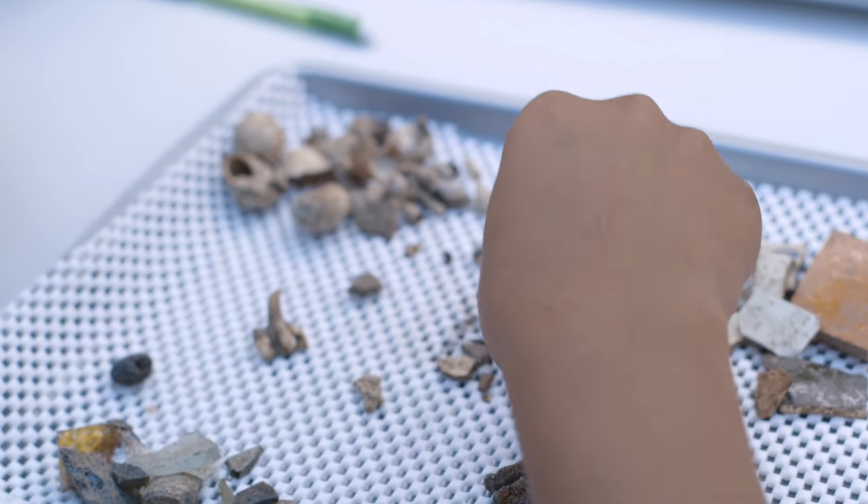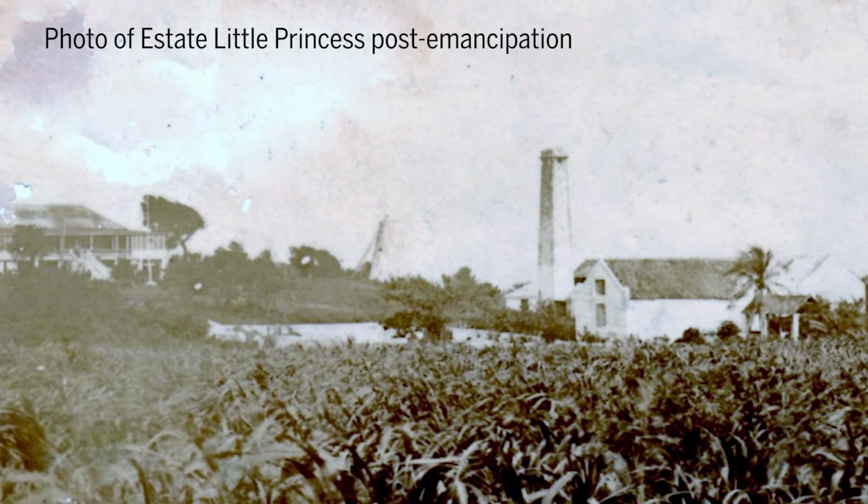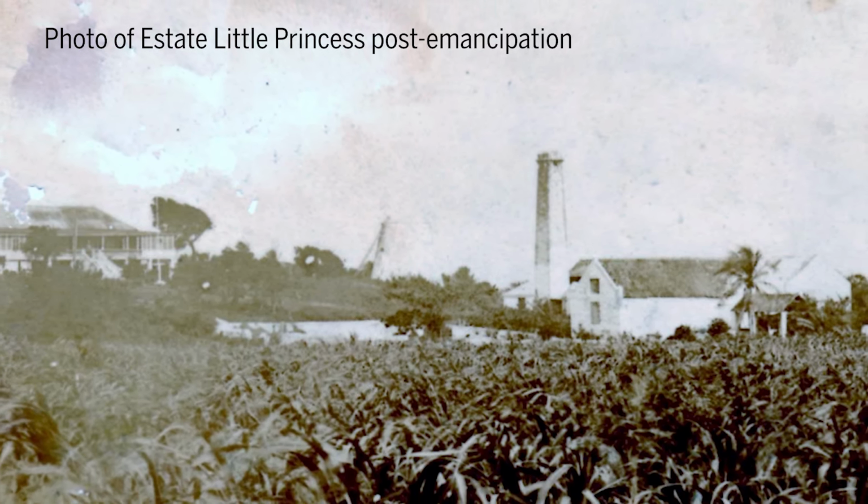In the 1800s, enslaved Africans were brought into the ports of Christiansted on the Caribbean island of St. Croix. About 140 enslaved people were forced to work on Estate Little Princess, a sugar plantation and rum factory.